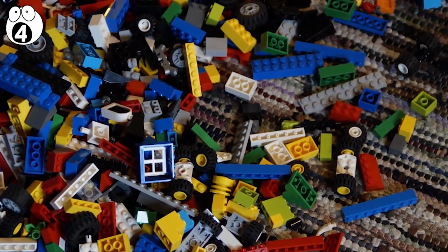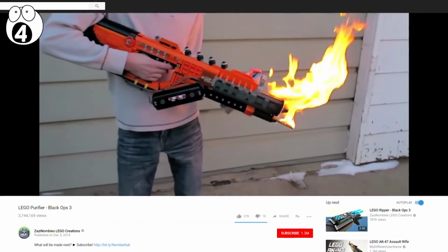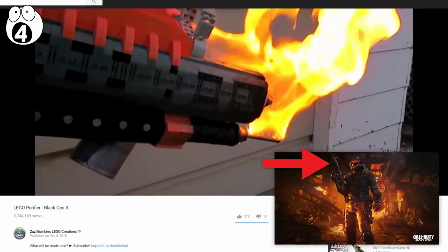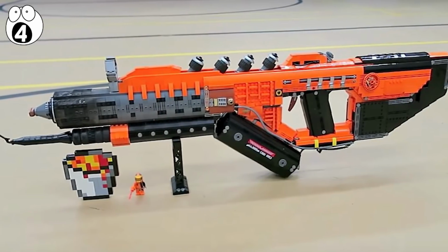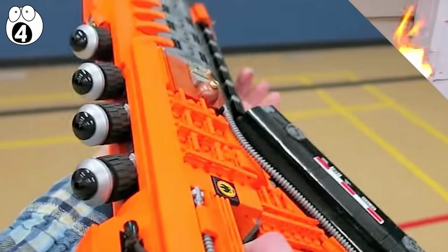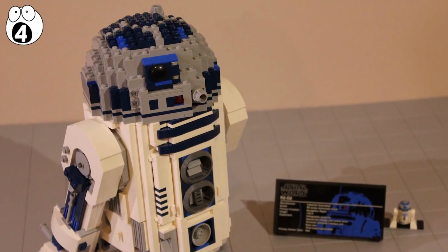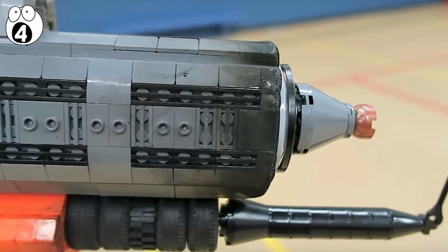Lego can probably be used to make anything, including a replica flamethrower. But a working flamethrower? YouTuber Zazie Nobbies made a Lego version of the Purifier flamethrower from the video game Call of Duty Black Ops 3. The Purifier replica is 3 feet long and made of about 1,200 bricks, and it actually spews flames. The tubes on the top are made from Lego tire pieces, and he also used some specialty Lego parts such as Star Wars R2-D2 heads and slope pieces to give his creation the curvy look of the original.